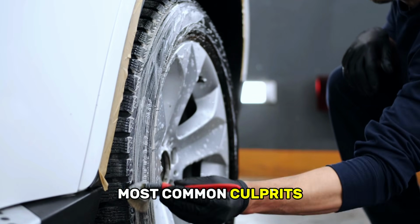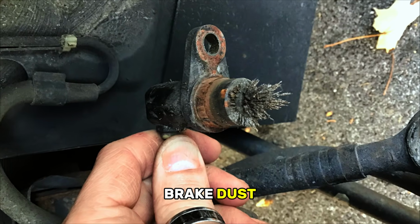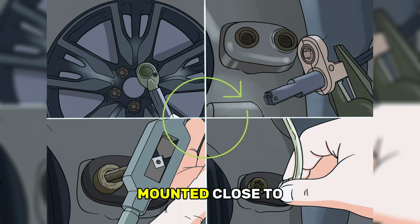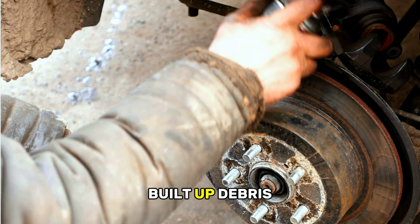One of the most common culprits is a dirty wheel speed sensor, which can easily trigger warning lights if it's covered in grime or brake dust. Start by safely jacking up your car and removing the wheel. You'll find the wheel speed sensor mounted close to the brake assembly, usually held in place by a small bolt or clip. Carefully remove the sensor, then spray the tip with brake cleaner to remove any built-up debris.